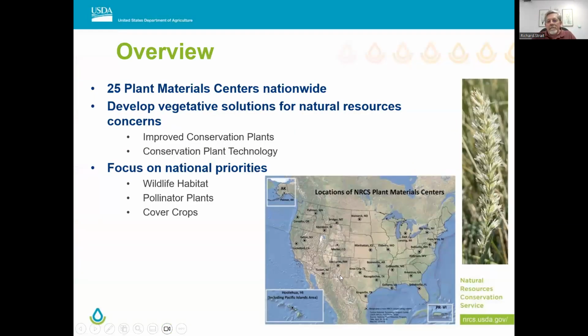NRCS has 25 plant materials centers nationwide, and we're very fortunate to have one in New Mexico. The New Mexico Center covers more than just the state of New Mexico. The service areas of all the plant material centers, or PMCs, are done geographically. Ours covers most of New Mexico, except down in the Boot Heel. That's covered by Tucson. But we do cover the Four Corners region and a little bit of Texas and southern Colorado and just a tip of Oklahoma.